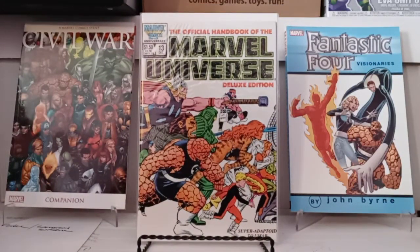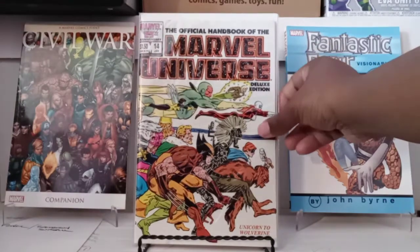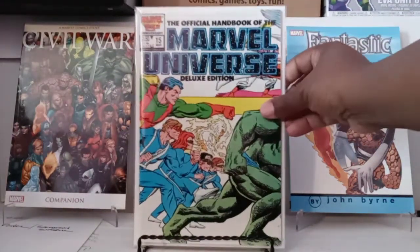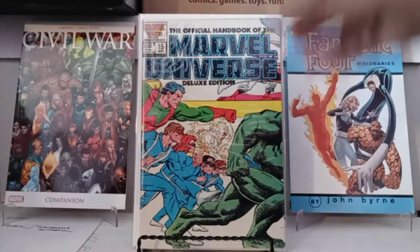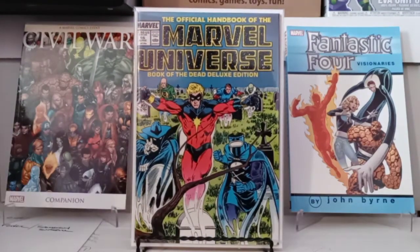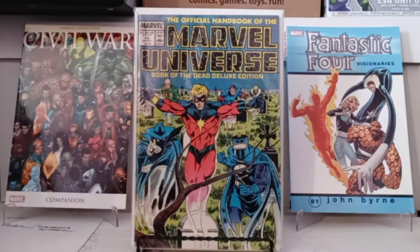Number 13. 14. 15. This is like the last one of the regular. I got 2 of those. First Book of the Dead. Seems like the only character that has stayed dead that actually should have come back. Number 16. Ended up reducing that.